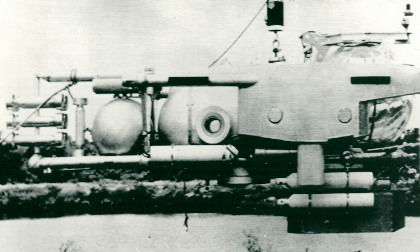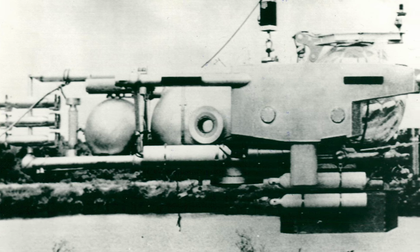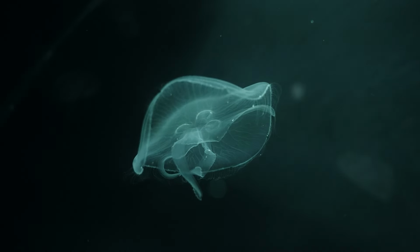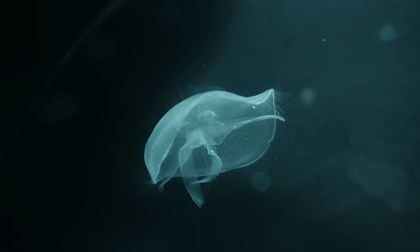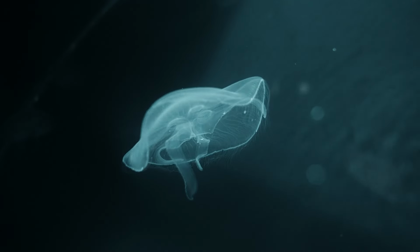Despite all of these advancements, the Johnson Sea Link was not without its minor drawbacks. The installation of a climate control unit on the right side of the acrylic sphere created a small area of reduced visibility for the pilot. While this design choice slightly limited the pilot's field of view, it did not significantly compromise the overall functionality and revolutionary nature of the submersible.